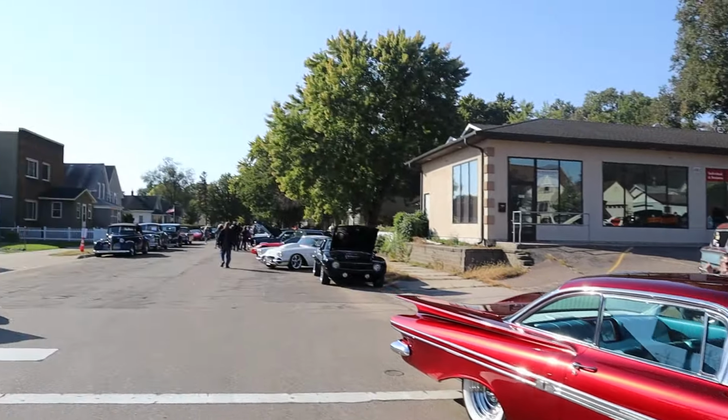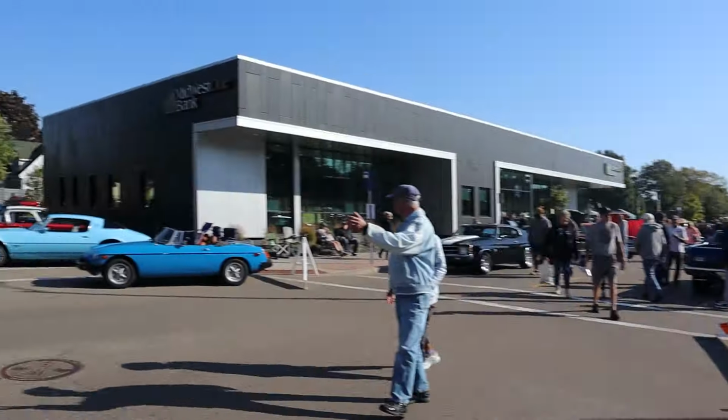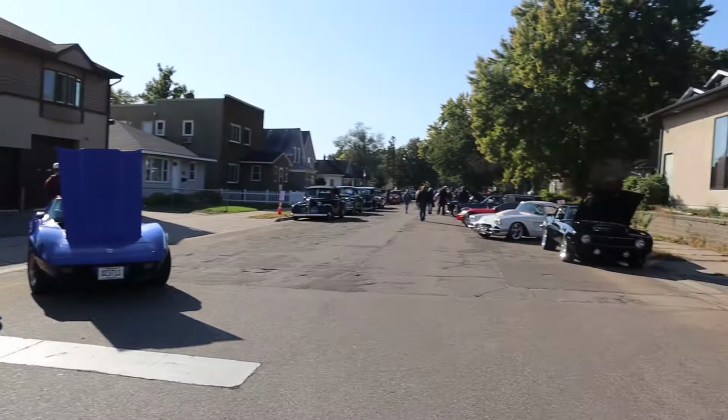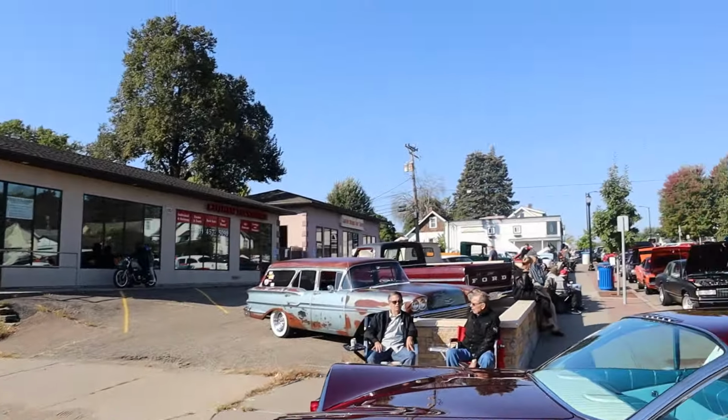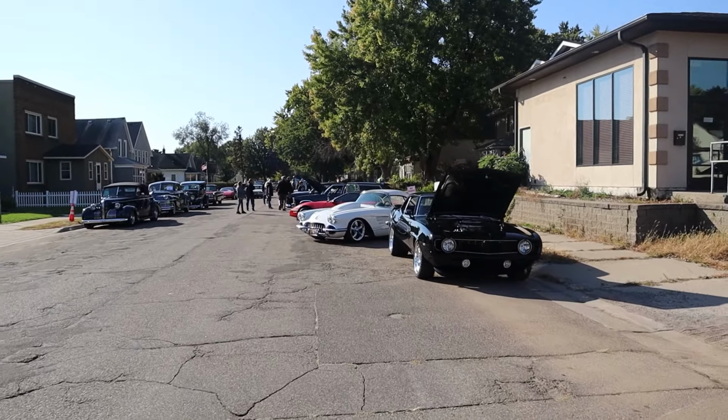Okay. Well, they have opened up this street too, it looks like. This wasn't open last year. Maybe there were just a few cars up and down these two streets last year, or the year before. And they even got cars all the way in this parking lot here too. So this show is growing a lot.